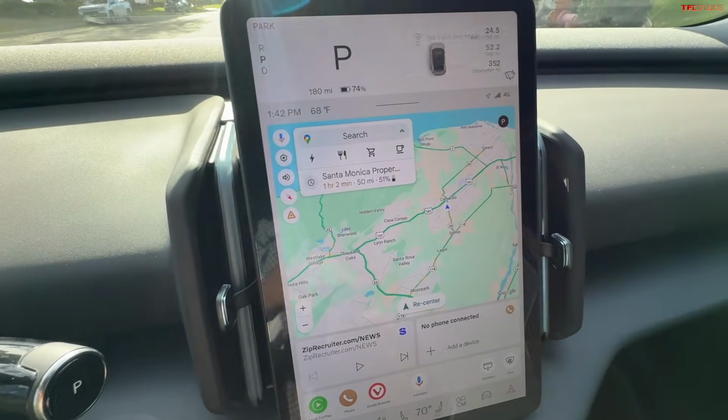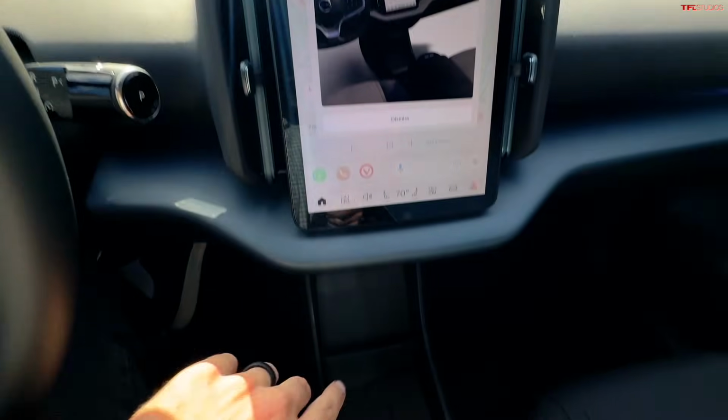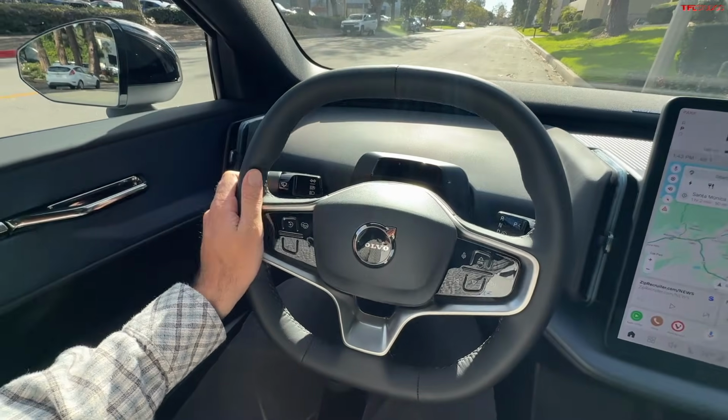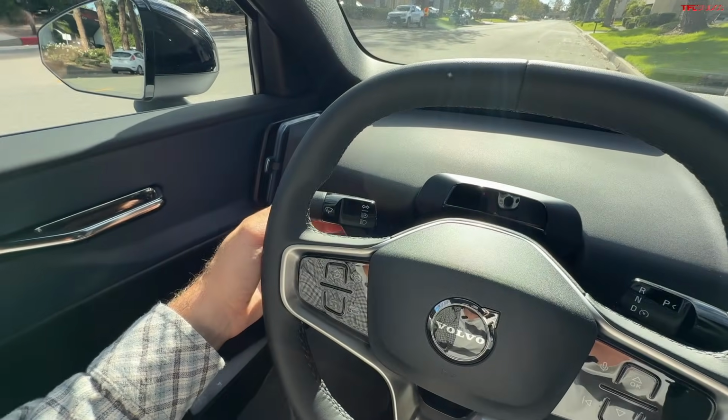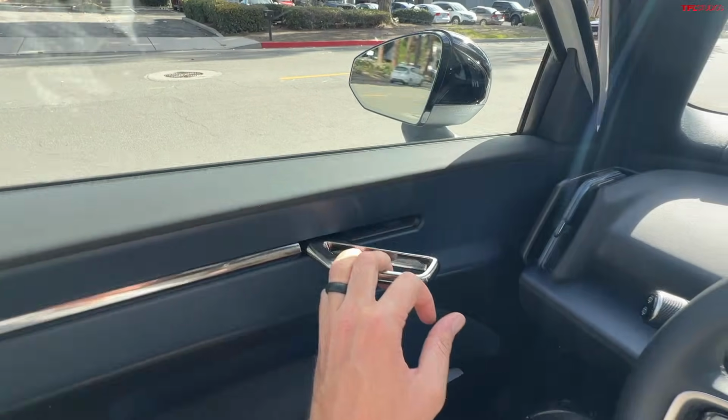The key, you kind of see that indicator there. The key is actually a card, which you can put down there to start the car, or of course you can use your phone. Squircle steering wheel, wiper, turn signal stocks here. I love the door handles. Beautiful metal door handles that feel great.